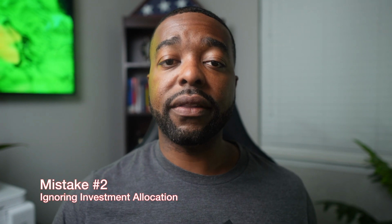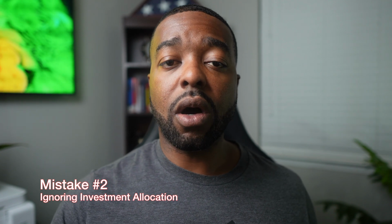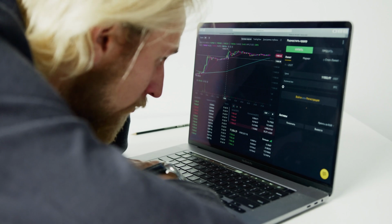The second mistake that people often make within their 401k account is ignoring their investment allocation. Now, your 401k will offer a range of investment options, but if you're simply defaulting to the default settings or failing to regularly review your allocation, you could be missing out on potential long-term growth. So you want to make sure that your investment choices align with your risk tolerance, your overall investment timeline, and most importantly, your financial goals.